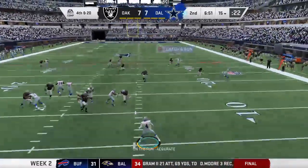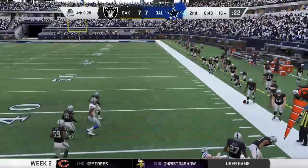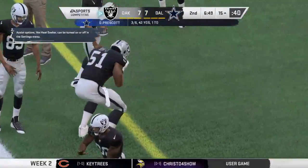Throwing, Prescott. And this is going to be incomplete. Boy, a real head.